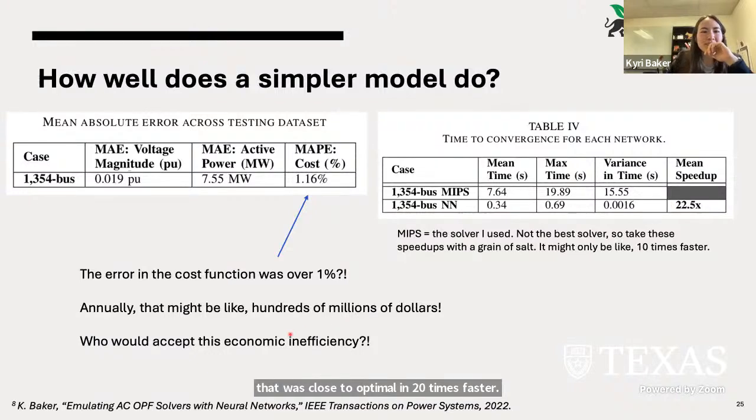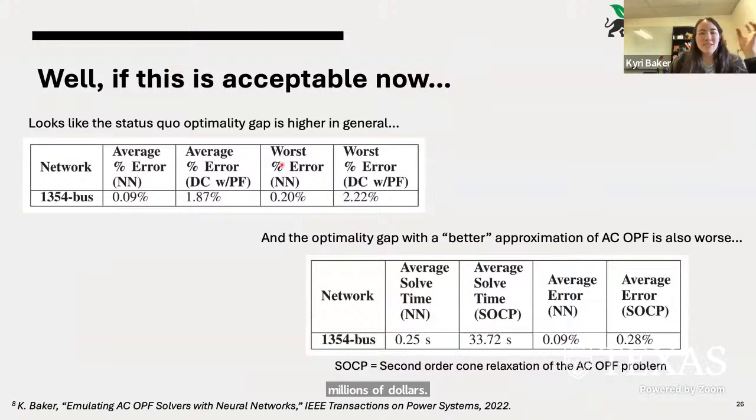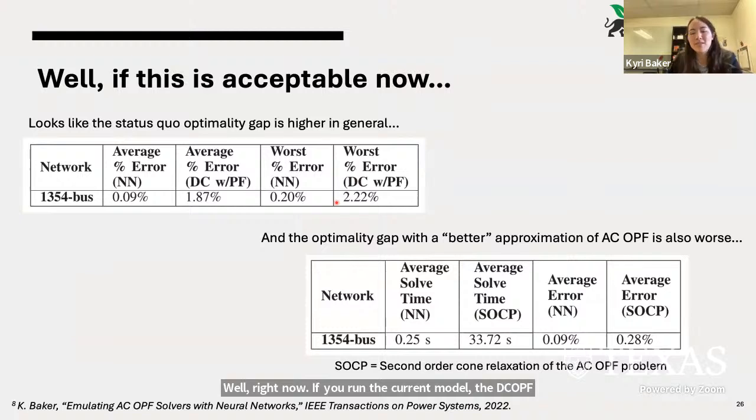But who would accept this economic inefficiency? You show this to a grid operator, you say, oh yeah, it's only 1% off, but that does result in hundreds of millions of dollars. Well, right now, if you run the current model, the DCOPF with the PowerFlow correction, it's over 2% off from the true optimal solution. So here's a gap that if this is acceptable, the 1% should certainly be acceptable.